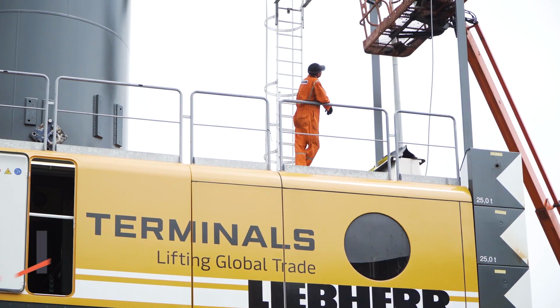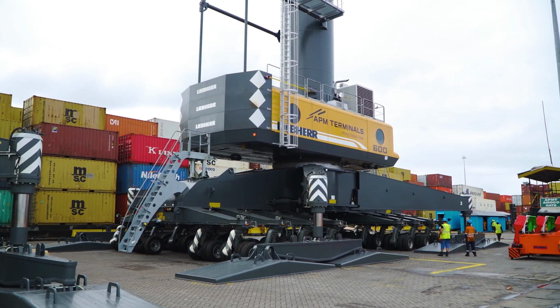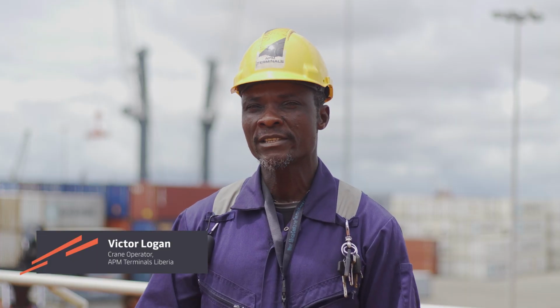It's efficient, it's fast. So when we came, we saw the machines, which is our own, not any other country's, but Liberia's own machine. Productivity will increase, CMPH will improve, and we'll see Liberia growing and moving forward. I'm so grateful to APM Terminals for this opportunity.